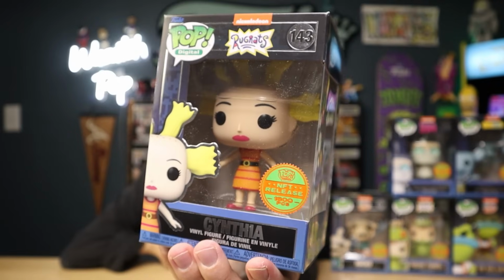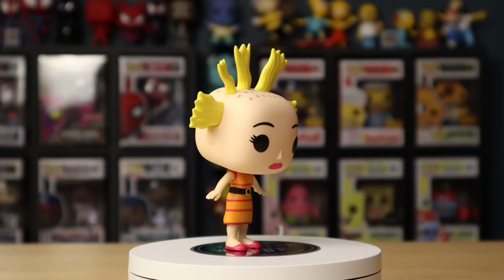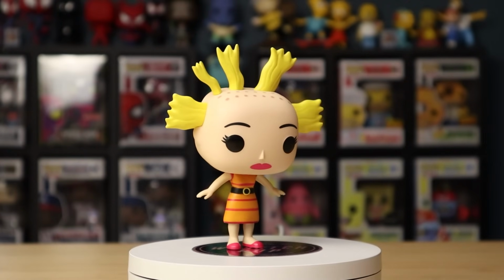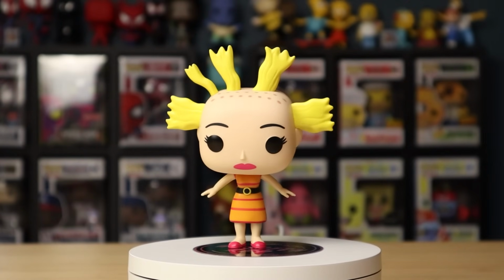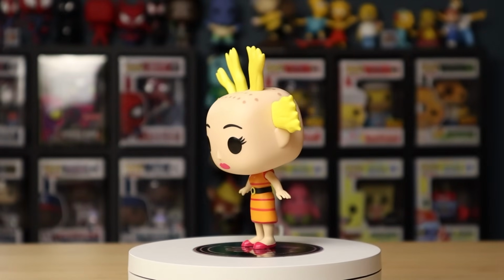And then the last one that's in this set, guys, which I think is pretty cool that they made a Pop, this is Cynthia from Rugrats. As you guys know, this is pretty much Angelica's sidekick in a way. She takes Cynthia everywhere. It's kind of like a play on Barbie, if you will. It's just kind of a random character that we got as a Funko Pop, but it's still pretty darn fun that we got one.